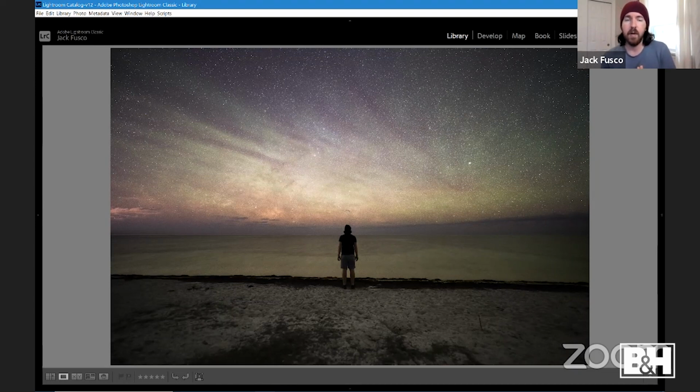And this was just an example while I was waiting for the Milky Way core to rise. You can kind of see it over here of just how much air glow there was in the sky. You can see just all that kind of green and bits of red throughout it. So the lens just renders color just beautifully.